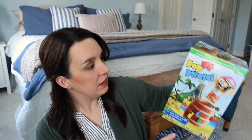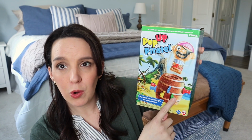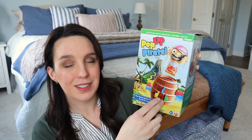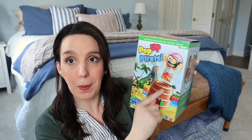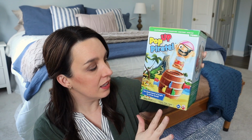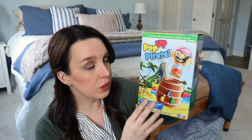Another game that we have been loving is Pop-Up Pirate. This is a barrel that you poke different swords into, and at some point the pirate will pop up and jump if you poke it just right. Ezra loves this. He thinks it's hilarious. Again, this is just building fine motor skills of being able to take the little swords and put them in each of the holes. And then it also is building turn taking. Mommy takes a turn, Ezra takes a turn, or even if Ava plays with us, all 3 of us go around and take turns. This has been really fun.